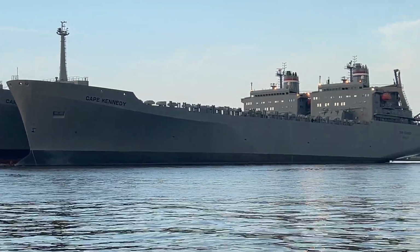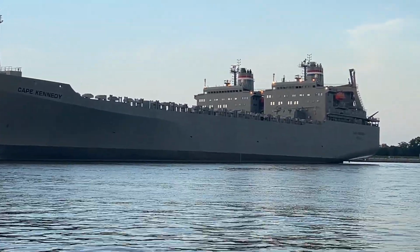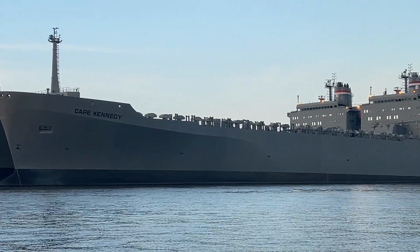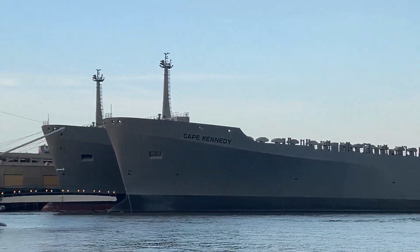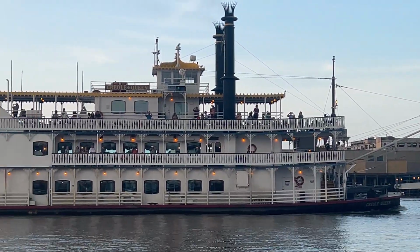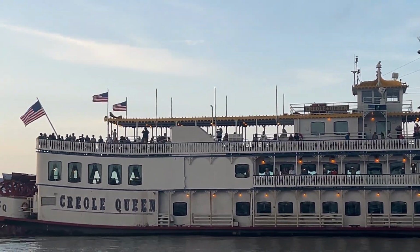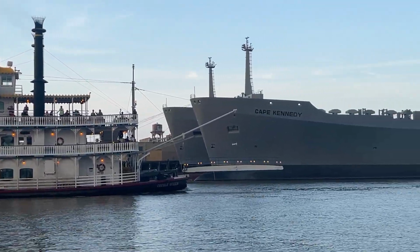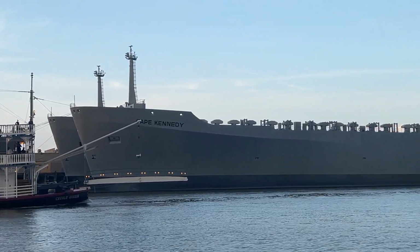We get back to the left here, these are military supply ships. Cape Knox, Cape Kennedy. They're very fast, they're powered by steam turbines. These big ships, they cross the Atlantic Ocean in 6.5 days. There's two of them. There's like one big ship there, it's actually two of them. But take a look on the stern of them.